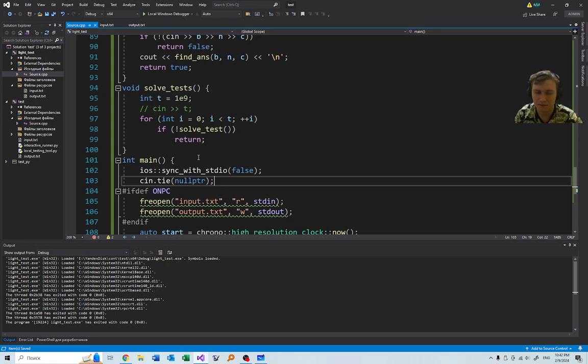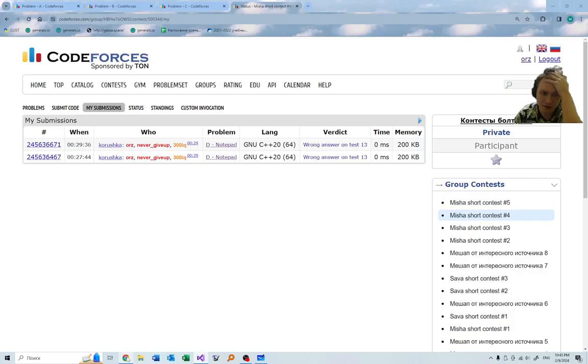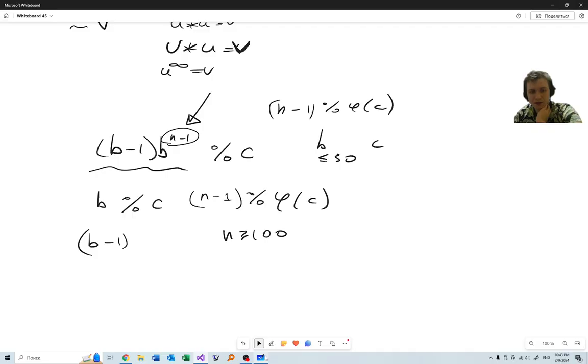Okay, let's stop spamming submissions. Let's think about what went wrong. So again, I definitely need to calculate this number. So why wasn't I able to do it? So again, if n is at least 100, that is, if n dot size is at least 3, then I definitely just need any number which is n minus 1 modulo phi of c, and x is at least 30.